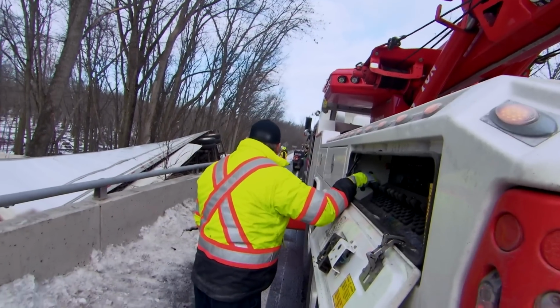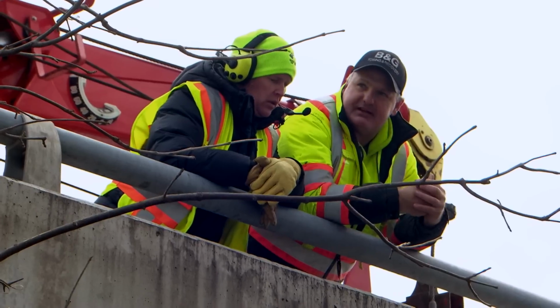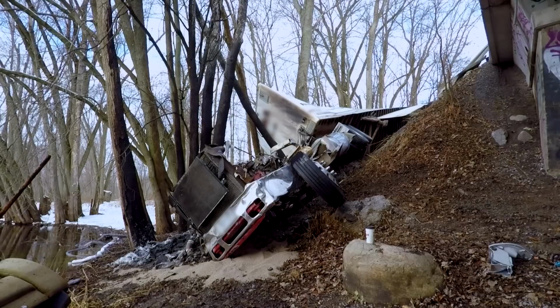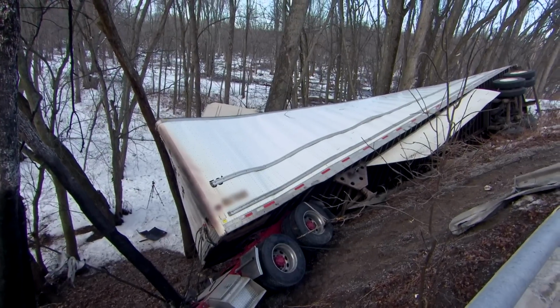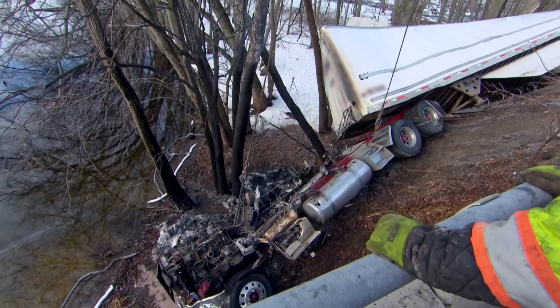But in this tight space, there's no other option. We'll get Jason in with the excavator to empty the load, and then we'll bring the trailer out separate, probably in pieces. Likely. It's bad. The truck's fully burnt. The trailer is leaning, resting up against some trees, preventing it from fully rolling. We gotta get by that tree to get that thing over there.